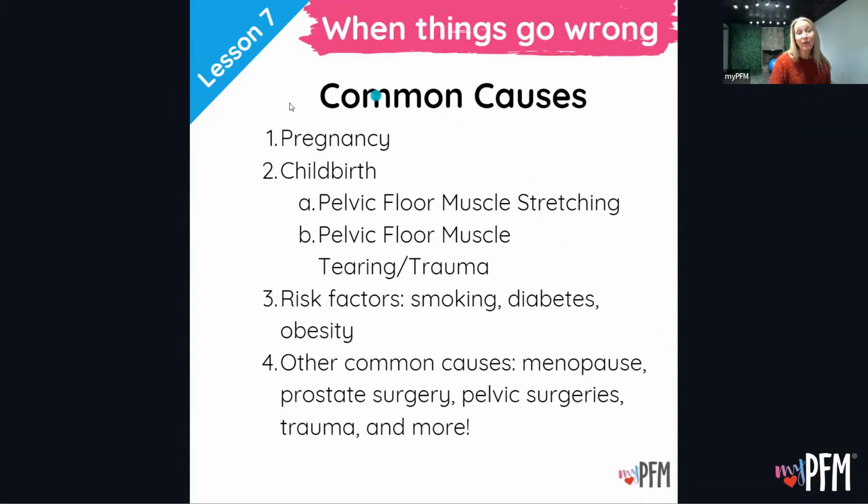Some of the most common causes are pregnancy, childbirth, pelvic floor muscle stretching, pelvic floor muscle tearing and trauma, and risk factors like smoking, diabetes, and obesity. And then other common causes are menopause, prostate surgery, pelvic surgeries, trauma, and more.